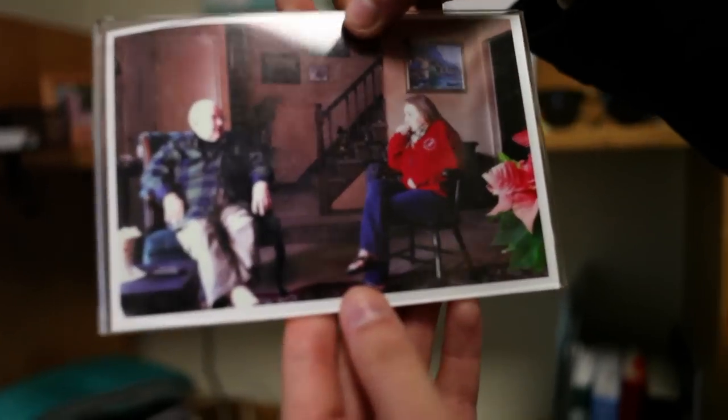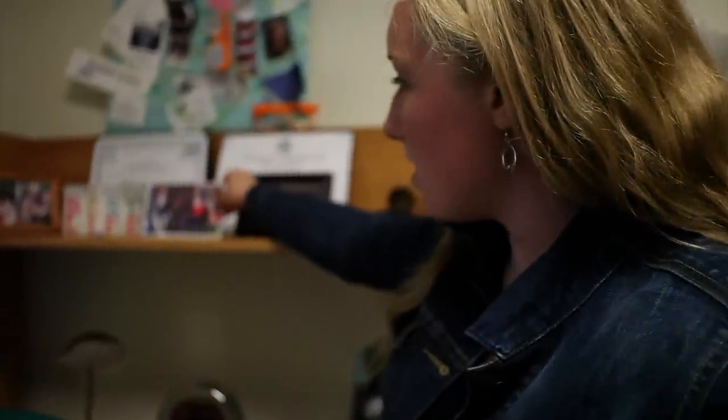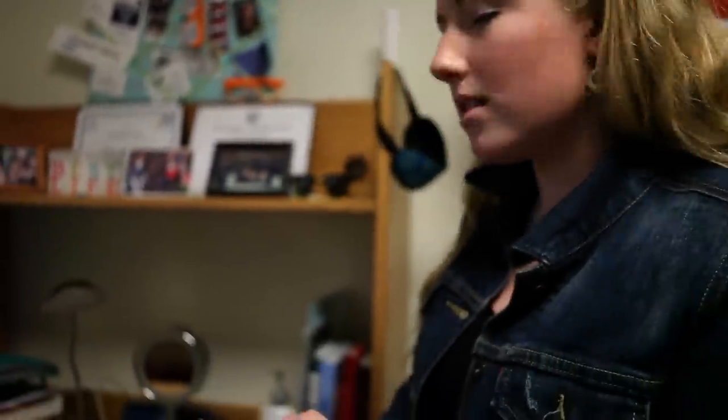As you can see, this is my G-Paw. My G-Paw, he's my bro. Going on 90, and that man's still kicking. Still kicking. Well, that's about all I have for interesting things over here. We could probably move on to this side of the room.